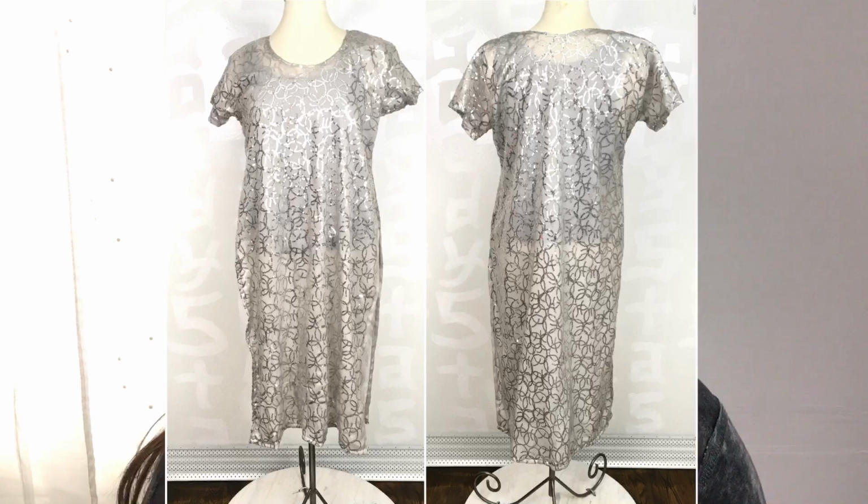Okay, this was a really fun one. So this one made me super nervous because there was nothing wrong with the original garment, which those tend to make me the most nervous because as a beginner, if I mess this up, it feels like I messed up twice because I cut up something that didn't have any flaws. I tried to sell this as it was and it was getting little to no interest. So I was like, okay, well, I really don't have a lot to lose here.